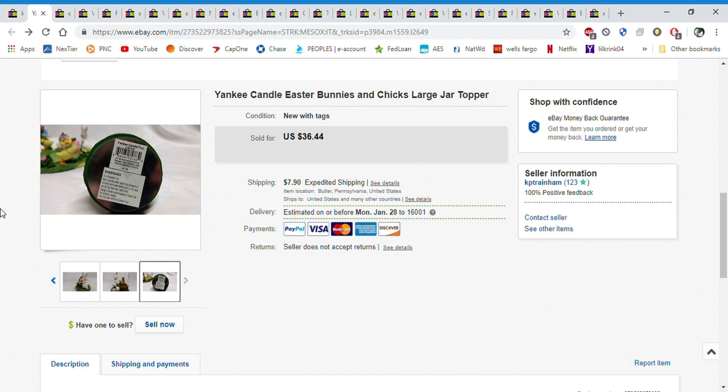I sold this back in April, the whole set, and it was broken in transit. One of the chicks got broken off at the bottom. So I filed a claim because I packed it well. There was no reason it should have been broken. And I was paid back by the post office for $50 on this because I sold this set for $80. But the topper was still fine, so I sold that again. And it took a few months, but it sold finally.